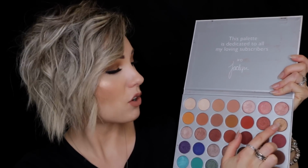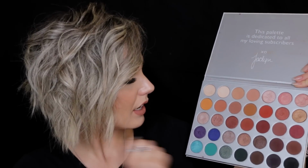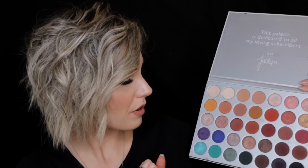And then the foils, I really like the King, this gold one right here. And then I like this one. Those are my favorites. Everything else, I have to feel really bold to use it, but those are like my go-to colors on this palette.